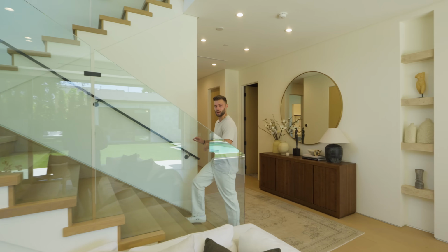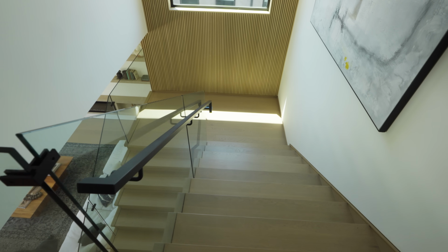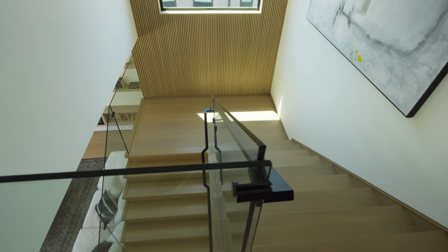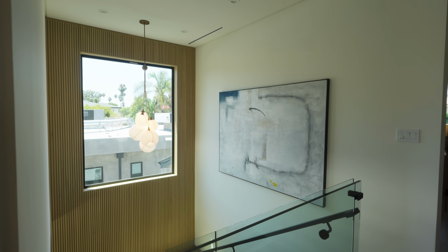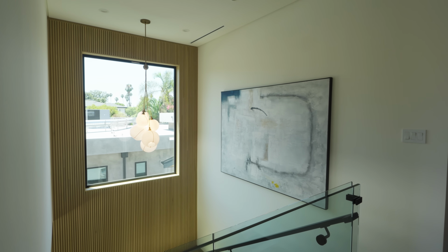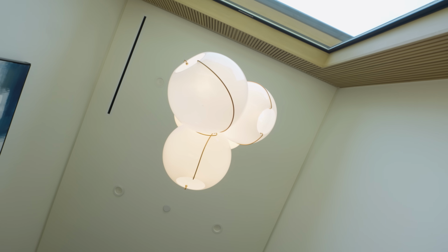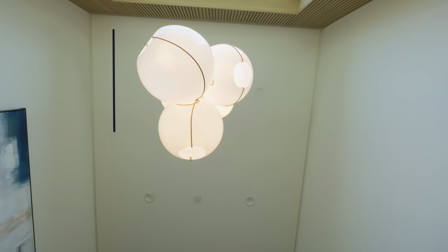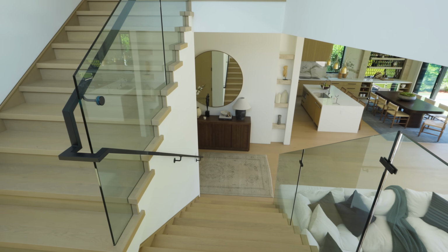As we continue up our staircase, we have the glass balustrade over here, the black handrail, but they've actually created a nice section here with the vertical wood paneling, as well as a large, really oversized window, to be honest, letting tons of natural light come into this space. Of course, you have the chandelier above me, but something you may have noticed is the width of the staircase. I think that's a nice feature that they've executed really well here, but let me show you upstairs.